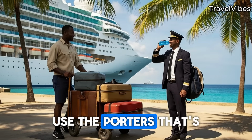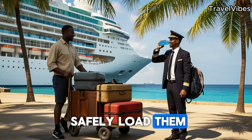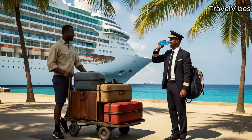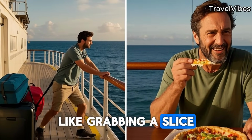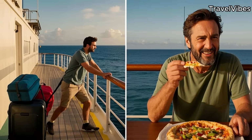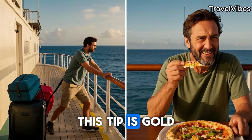Use the porters. That's what they're there for. They'll tag your bags, safely load them, and you'll have them delivered straight to your stateroom in just a few hours. Meanwhile, your hands stay free for the important things, like grabbing a slice of pizza or snapping a selfie at the sail-away party. For U.S. travelers flying in or road tripping with kids, this tip is gold.